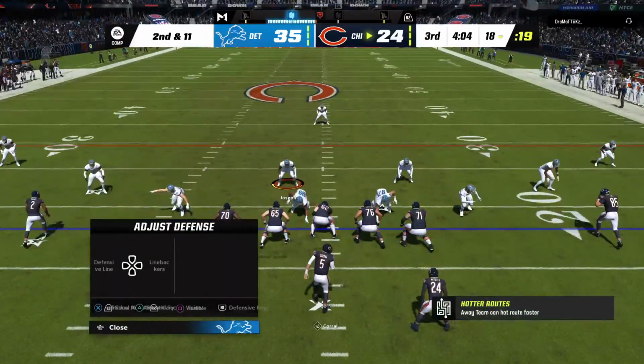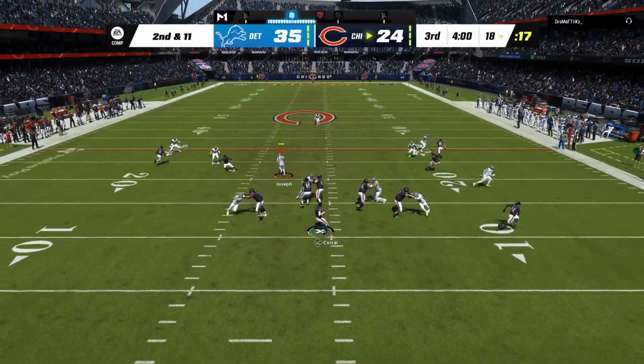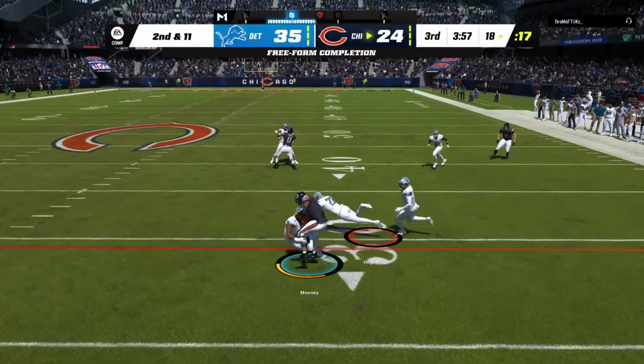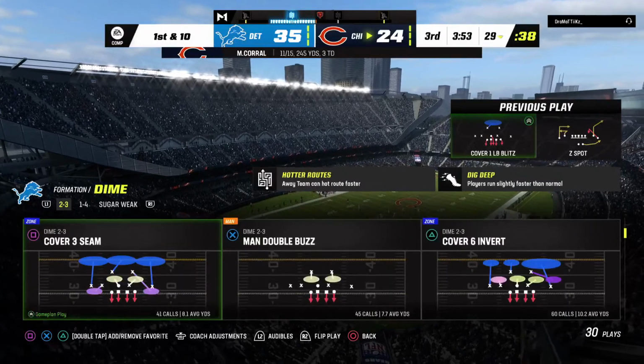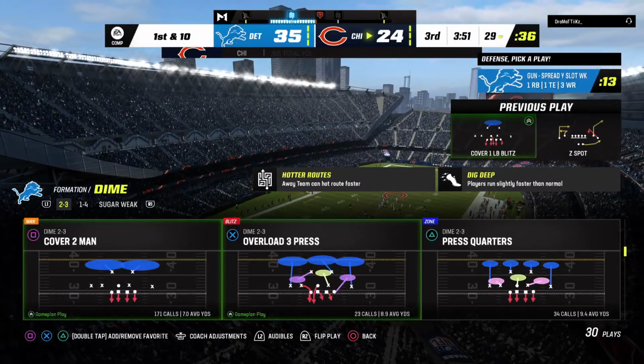After the loss to start out, here's 2nd and 11. Throwing here, Corral. And this will be caught by Mooney. And he almost gets this to the 30, taken down about a yard shy. Catch number 40 for him on the year. It's a first down.